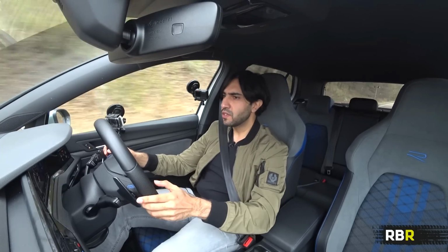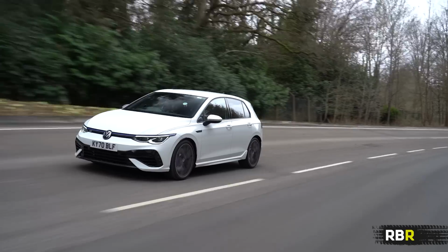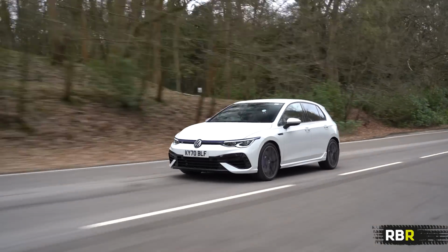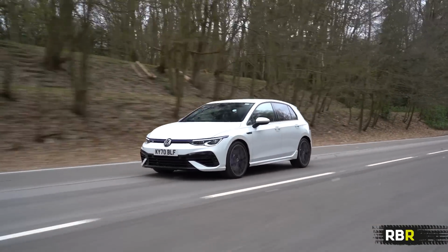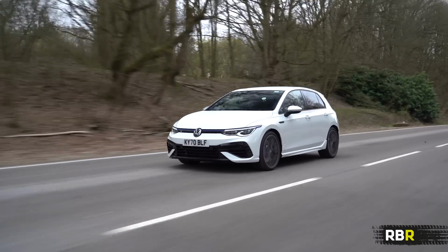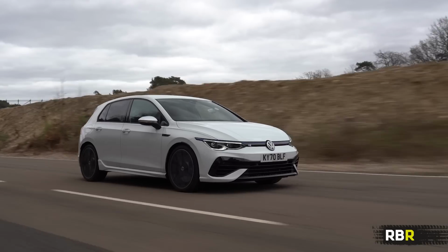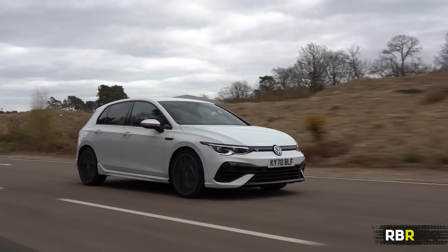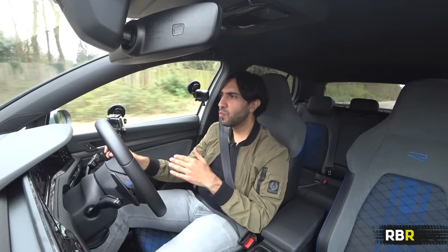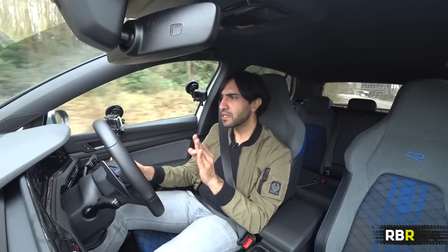And then what's cool is you can go back into our Drive Select, put it into comfort, and this is the best part of the Golf R. It's why so many people love buying them, because when you go back into the normal mode, suddenly it is just a normal Golf. It's not like most performance cars where you're only a little bit more comfortable and a little bit more quiet. This literally just turns into a mild cruiser, especially with the optional DCC dynamic chassis control. It's an absolute must-get option.